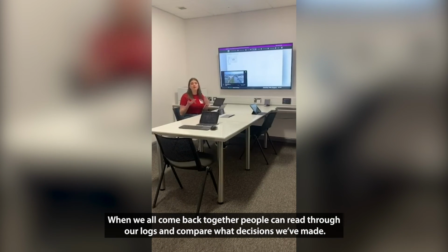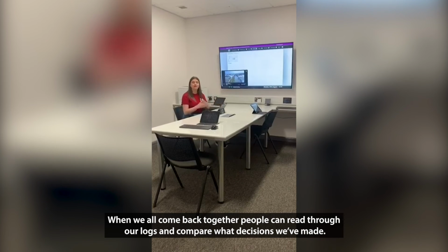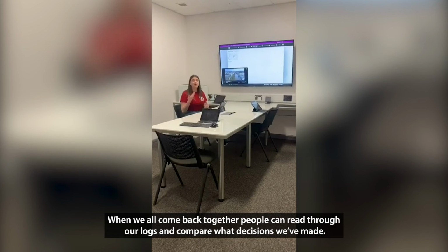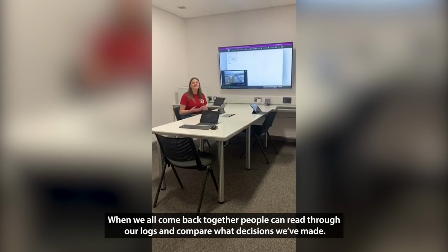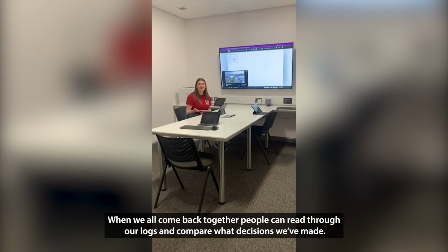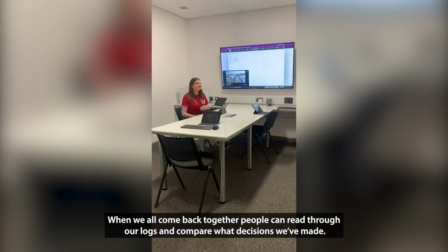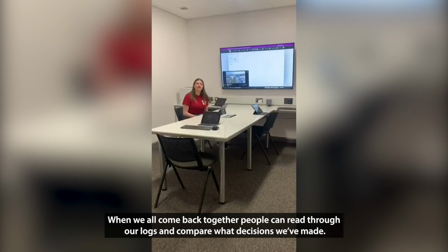So then, when we come back to the plenary, when we all come back together, people can read through our logs, see what different decisions were. One team could have made a completely different decision about the flood to another team. So it's really interesting when we go back to plenary to see all our decisions on those logs right there.